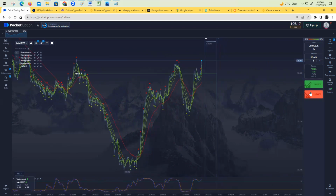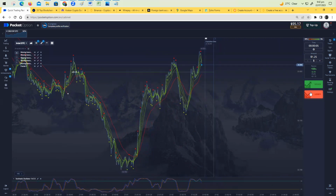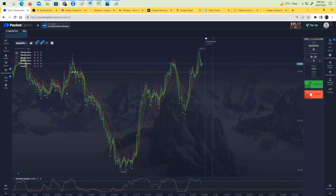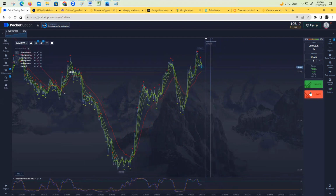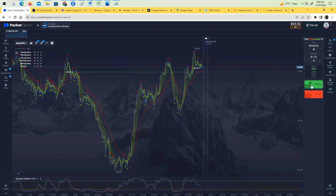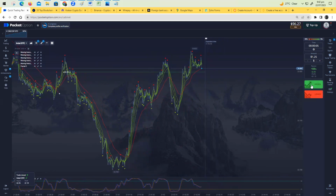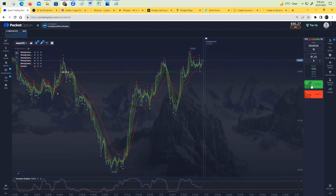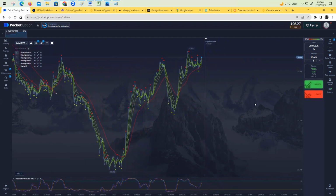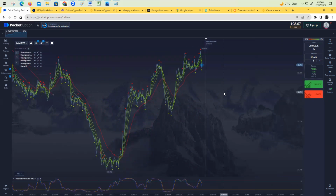Back four, and it's back above the 3 minute. Back five, and 3 minute comes in. Here we go. Excellent. So we got the 3 minute.